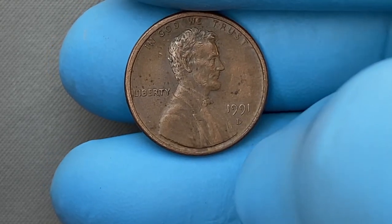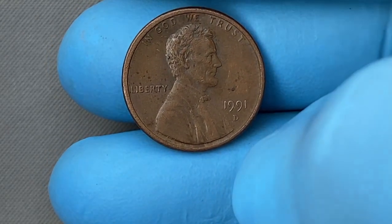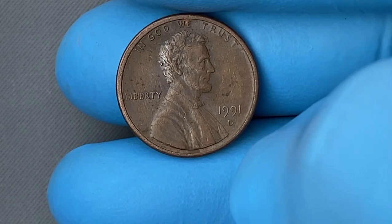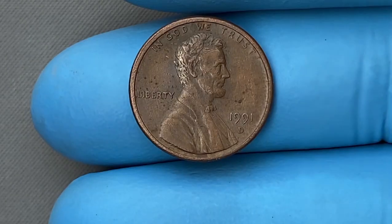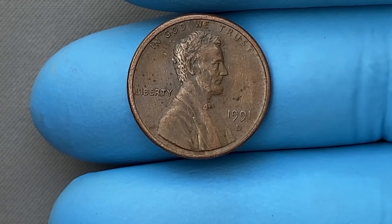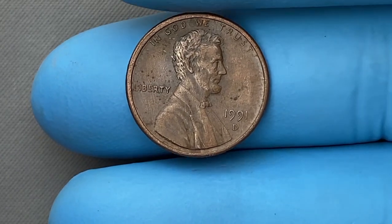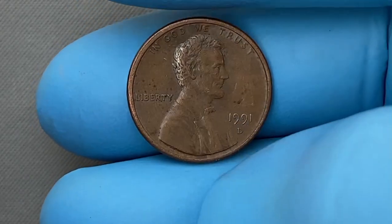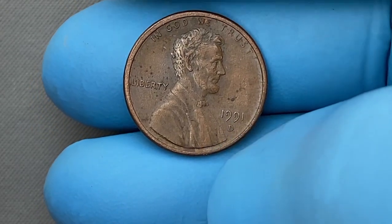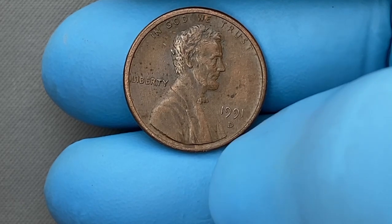The rare 1991 penny, minting errors and features. So, what makes a 1991 penny rare? The most common reason a 1991 penny would be considered valuable is because of minting errors. During the production process, sometimes the dies used to strike the coins can make mistakes, and these mistakes are what collectors go crazy for. One of the most sought-after versions of the 1991 penny is the double die variety.